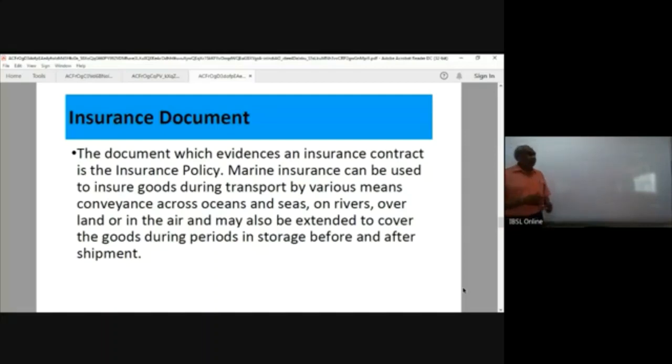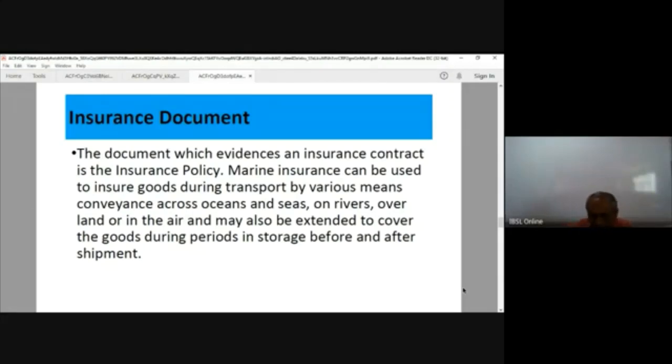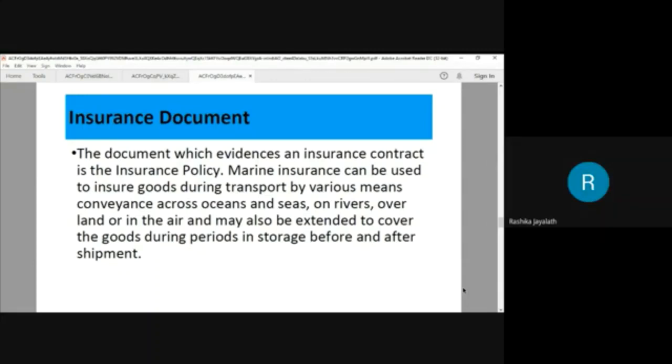Insurance documents. Why do we need insurance documents in international trade? To insure the goods. For what? To minimize the risk, to mitigate the risk involved during shipment, to prevent possible losses.